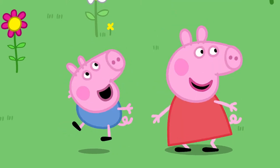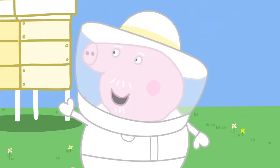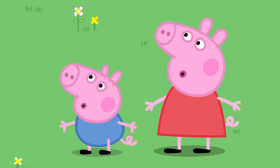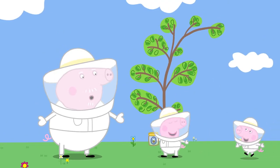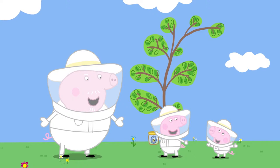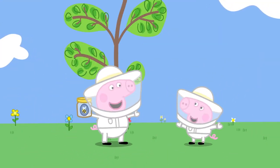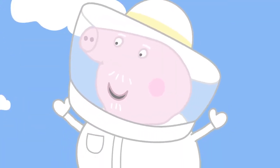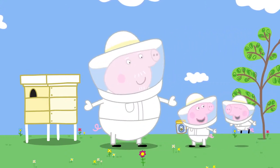Can I see? Can I see? Whoa there. There's lots of bees in a hive, so you'll have to change first. Ta-da! I mean, buzz buzz! Peppa, George and Grandpa Pig are wearing special thick clothing that protects their heads, hands and bodies from being stung. Splendid! Grandpa Pig is showing Peppa and George a part of his beehive.